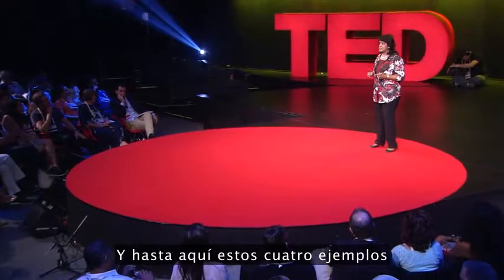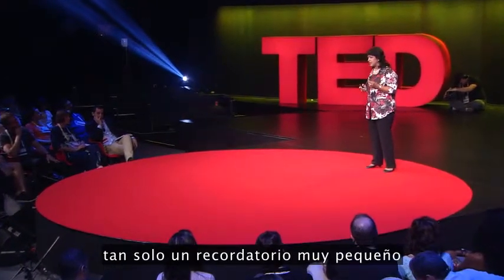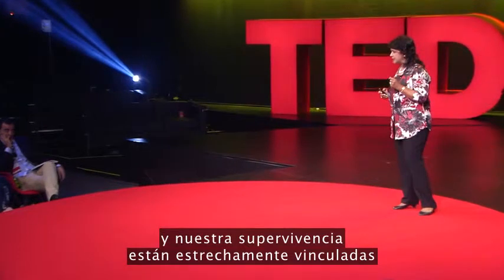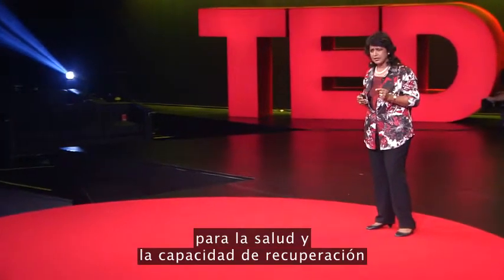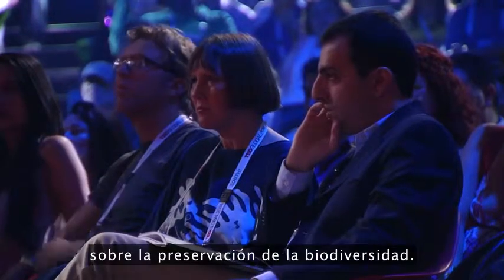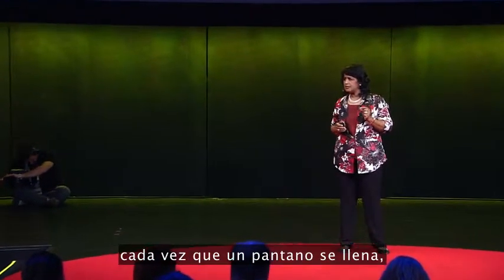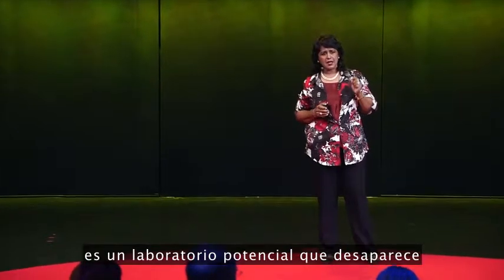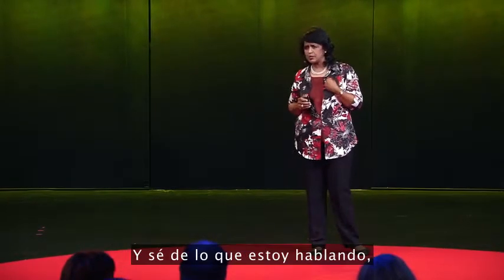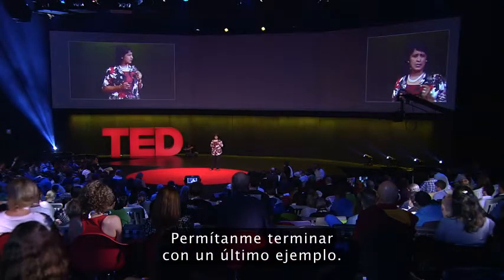Now, these 4 examples I have just given you are just a very tiny reminder as to how our health and our survival are closely linked to the health and the resilience of our ecosystem, and why we should be very careful about preserving biodiversity. Every time a forest is cut down, every time a marsh is filled in, it is a potential lab that goes with it, and which we will never, ever recover. And I know what I'm talking about, coming from Mauritius and missing the dodo. Let me finish with just one last example.